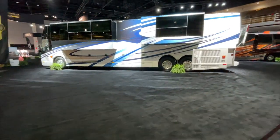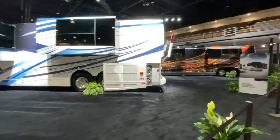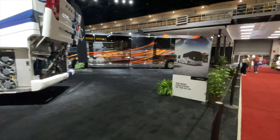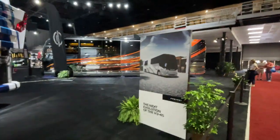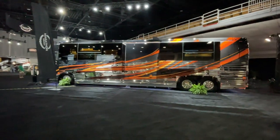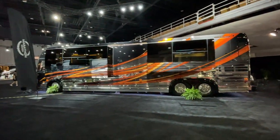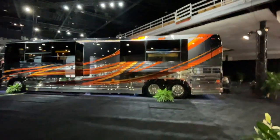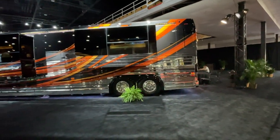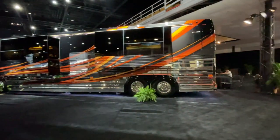Yep, this is where the rich shop. That's why we're in this section, because we're soon to be rich. I love this one in the back. Wow, wow, wow. What a beautiful, beautiful coach. The colors are so unusual on this one, right? Oh, and see how the bed pushes back. Just beautiful.